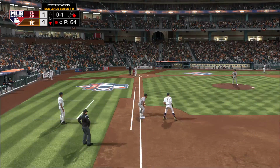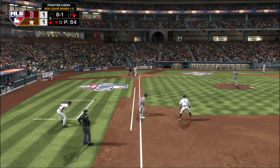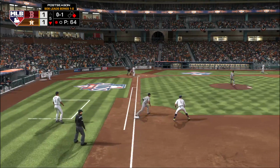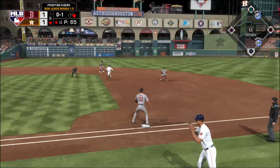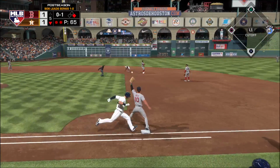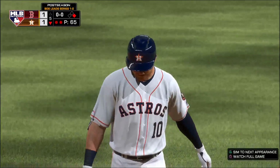Striding in for Houston, Jake Bowers. He comes in 0 for 2 thus far. Bowers. Round to second base. This could be 2. Reined in. The second for 1. On to first. Not in time as he just hits the bag ahead of the throw.